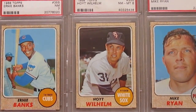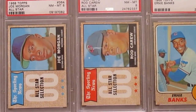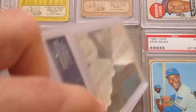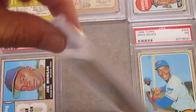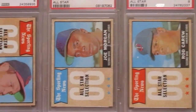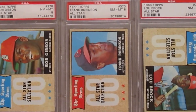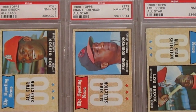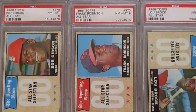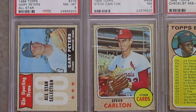Ernie Banks uses the same photo for his 69 card as well. And then some of these All-Star cards, I really like the All-Star ones because they have puzzle pieces on the back. You can look at it and see there's like a puzzle piece on the back. So I want to ultimately get all the All-Star cards so I can make the puzzle. But Rod Carew, Joe Morgan, All-Stars, Brooks Robinson, Lou Brock, Frank Robinson, Bob Gibson. You notice all my All-Stars are near mint 8. For some reason, these All-Star cards grade very well, and it is not hard to get these in 8s. So if you're looking for a high-grade little mini subset, that might be something people might be interested in doing.